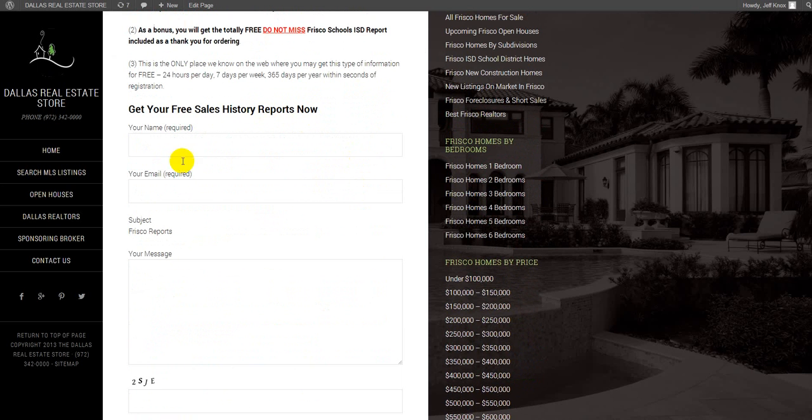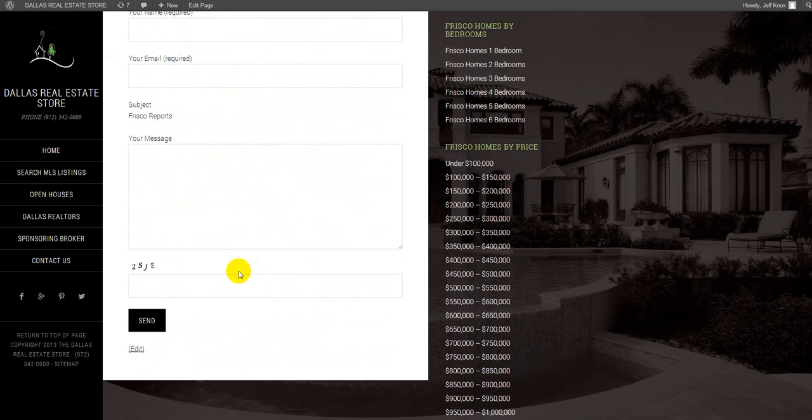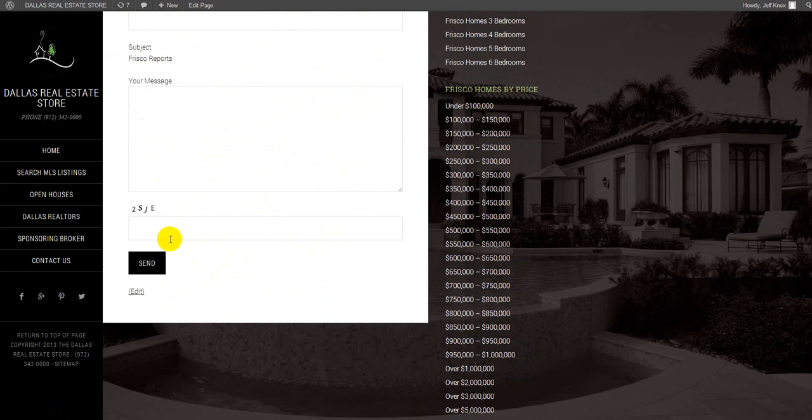So you simply go back to the registration page. Again, you fill out your details. It's got to be a valid email address, obviously, or you're not going to get the report. You've got to fill out the CAPTCHA, submit, and you'll get your reports 24 hours, 7 days a week, 365 days a year.